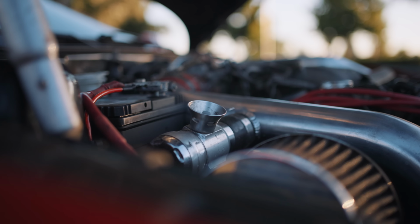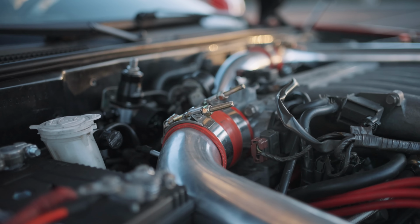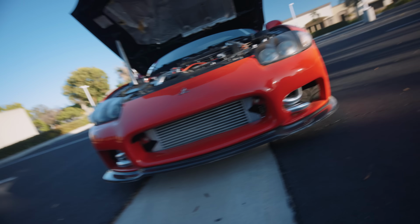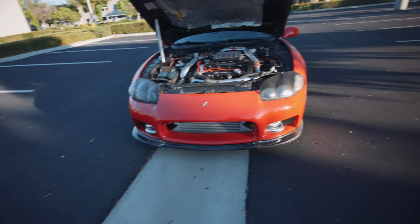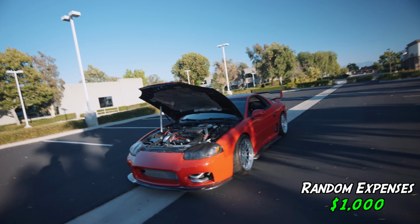But besides that, I do have the full front mount intercooler, dual core front mount. As you guys can see, for one, it makes the car look super aggressive from the front, but it's just a nice upgrade over the OEM side mount. So that was a good $900. And of course, I'm just gonna add an extra $1,000 for just random things and expenses that I am not calculating just because I probably forgot.